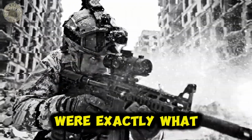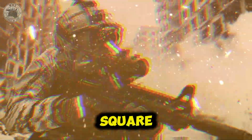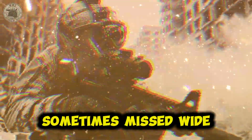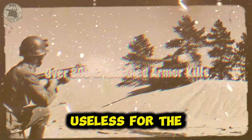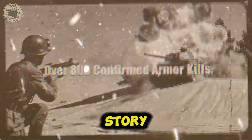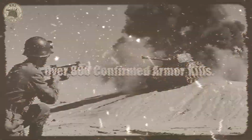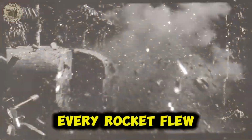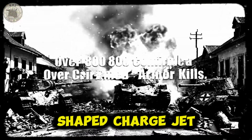The smoothbore results were exactly what soldiers in Africa and France already knew. Hits sometimes struck square, sometimes glanced off, sometimes missed wide. Penetration hovered around 4 inches, enough for thin armor, useless for the tank waiting to crush you. The rifled rounds told a different story. Shot 1, center hit, 7.2 inches penetration. Shot 2, 7.4. Shot 3, 6.9. Every rocket flew straight, nose first, spinning just enough to stabilize but not enough to destroy the shaped charge jet.